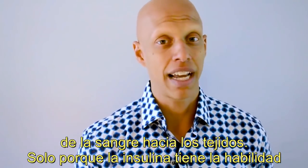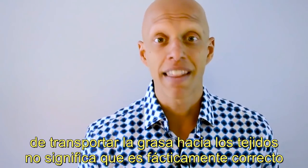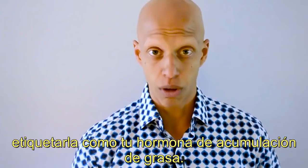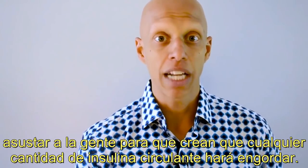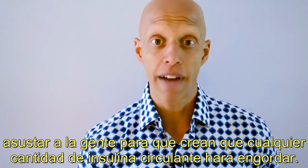Simply because insulin has the ability to transport fat into tissues does not mean that it's factually correct to label insulin as your fat storage hormone. This is a gross exaggeration of the actual role of insulin and is meant to scare people into believing that any amount of insulin in circulation will make you fat.